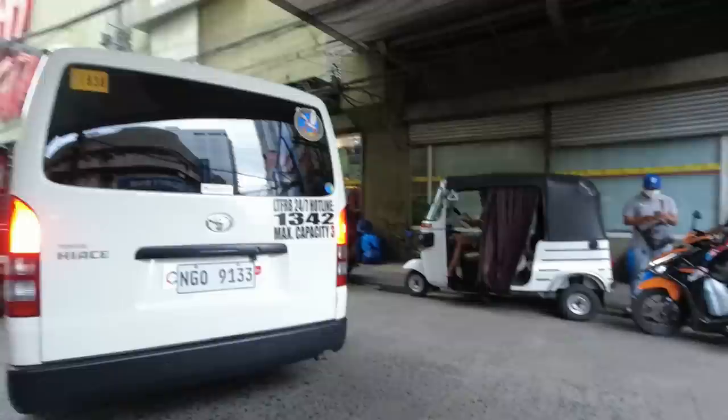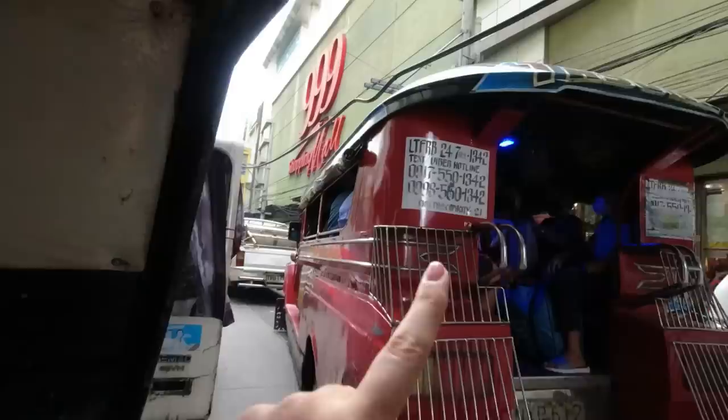I don't think I've actually ever been in one of these before. I've been in a tuk-tuk before, but I've never been in a tricycle like this. Yeah, this one's more like three wheels. And the jeepneys go all over the city. We're going to the city hall, ending the tour in the city hall. So we're going to ride this one and then the jeepney.